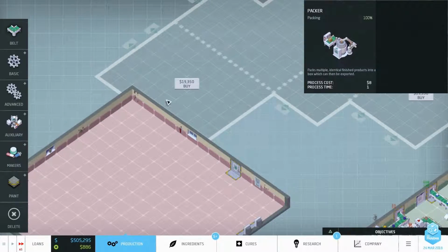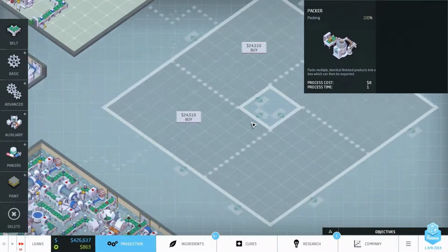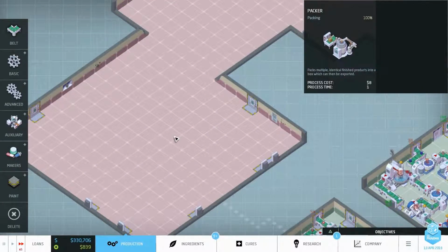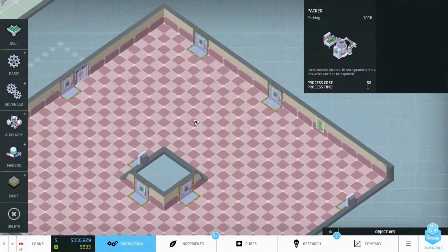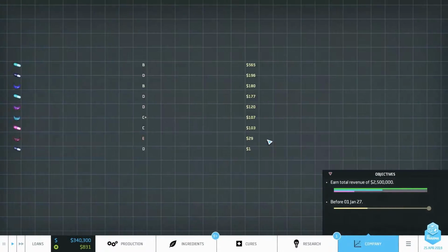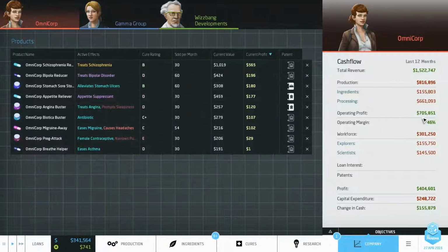Thinking maybe I should start building in this building, or maybe this building. Thinking of maybe using this one for some giant production line that is pretty damn awesome. It gets me lots of money. So how's our money going? So we've got 3.8 million. We go here and have a look at total revenue the last 12 months, 1.5 million.